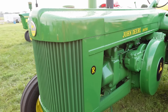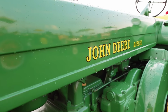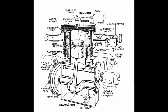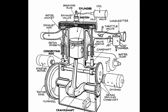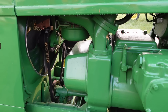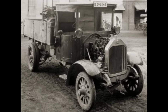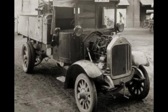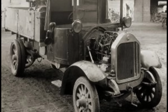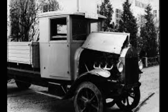The Model R as an idea can be traced all the way back to 1935, when really little was known about diesel engines. But by 1936, John Deere had come up with a couple ideas. The first was an engine that started off on gasoline, and once it got to operating temperature, could be switched over to diesel. The second was a diesel engine design by Mr. Helleman. Now Mr. Helleman had previous work in the automotive industry trying to use diesel engines and had some experience that he brought to the Deere leaders.